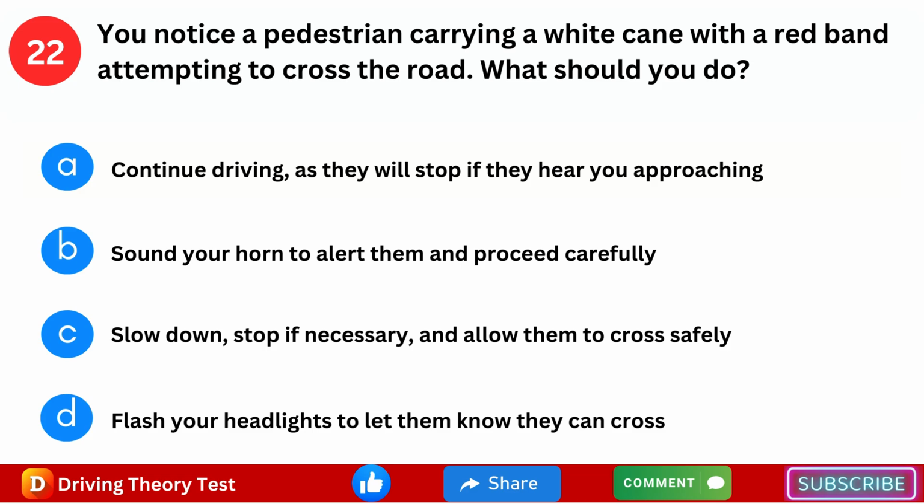You notice a pedestrian carrying a white cane with a red band attempting to cross the road. What should you do? Option A, continue driving as they will stop if they hear you approaching. Option B, sound your horn to alert them and proceed carefully. Option C, slow down, stop if necessary, and allow them to cross safely. Option D, flash your headlights to let them know they can cross.